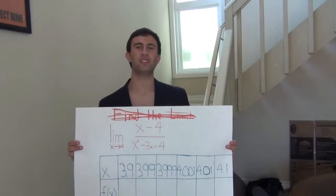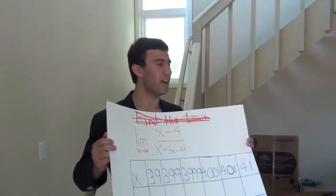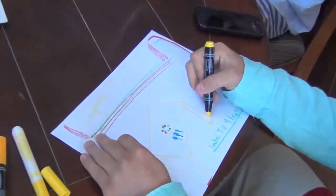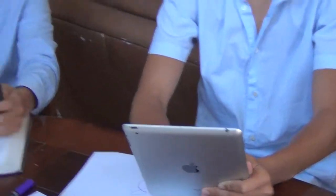Now contestants for our second problem will use the table by completing it to estimate the limit. And let's go see what Ryan has done. So as you can see here, I completed the table, and the table's limit is 4 legs. Yes. Now let's go on to David. I can't find this one on Google. Now let's go on to Cole Martin.